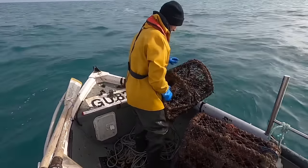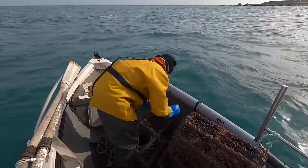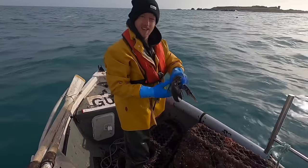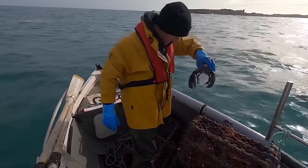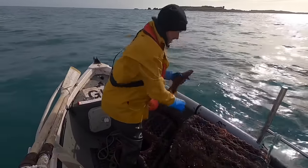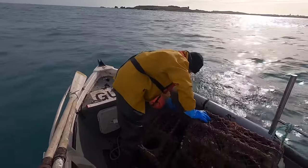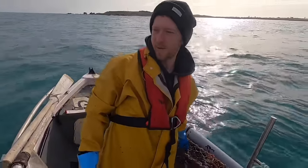Got a nice lobster and a wrasse. Another big lobster, full of eggs. It's a nice one as well, that one. Nice bright rocky there. Love seeing the colours on these. Right, onto the next string. Hopefully we can get some keepers.